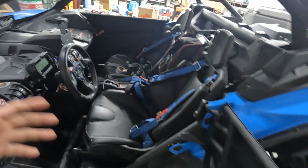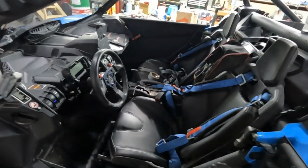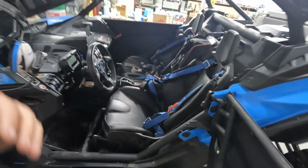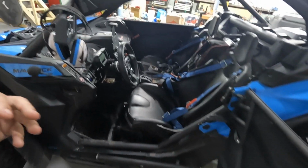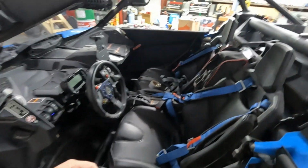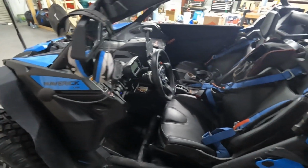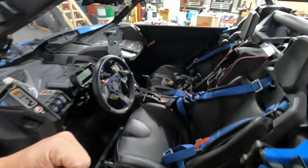As opposed to the factory 4-points, which are retractable. They're a little easier to get in and out of. In fact, I'll go as far as to say they're a lot easier. However, I don't think they're as secure. These kind of are a pain in the butt to get in and out of. But on the whole, when you cinch them down, they really don't go anywhere.